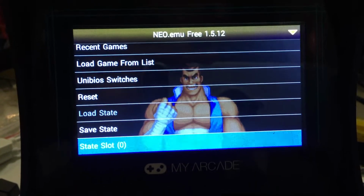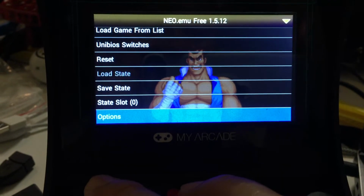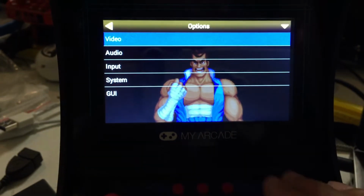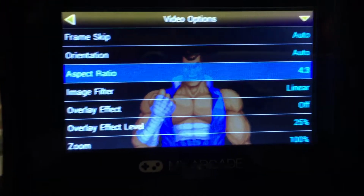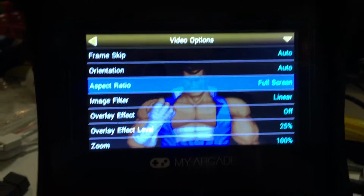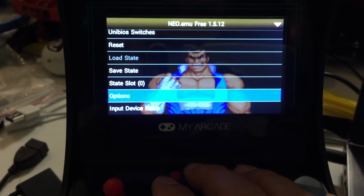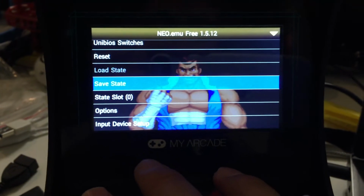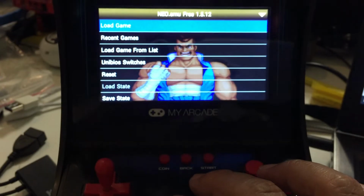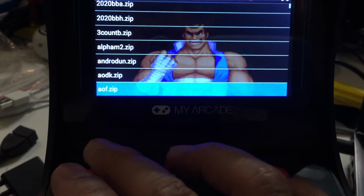This is the main screen. When you go back, emulator version 1.5.12, you go to option, press Y, and then go to video, and then choose the aspect ratio to full screen, and there you go. Then you've got a full screen. So go back. Okay, we're in the main menu already. If I go back again, it's going to close out, and then load the game. Alright, let's go to the next one.